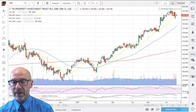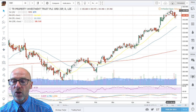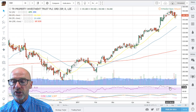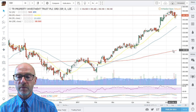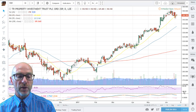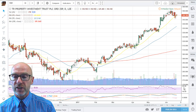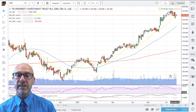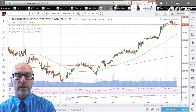However, we are losing upside momentum. You can see that the RSI is now in a downtrend. On the high of the 8th of June, we also had a non-confirmation on the RSI, in that it didn't reach the highs that it had previously reached, and yet the stock went to a new high. So that was a negative. The RSI is slightly negative, although it is still above 50, presently at 58.86. Also, the MACD have just rolled. They're well above zero, but they have started to diverge to the downside, indicating that the downside momentum is building.